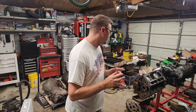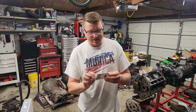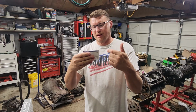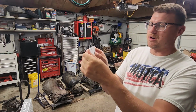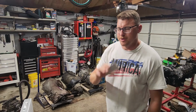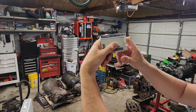I was a little disappointed at the fact that what I got was flat. I'll include a picture here, but this was flat, and I had to trim it down a little bit, and I had to re-glue my picture on because it wasn't glued on very well, and then I had to laminate it. So this is one thing that does bug me, and I'll show you why. Regular credit card size, and you can see, I'll just cover up the info, but you'll see the difference.